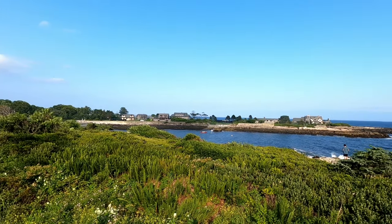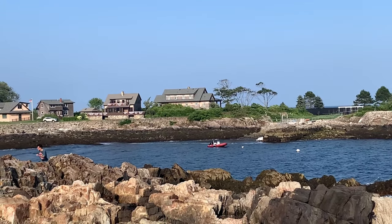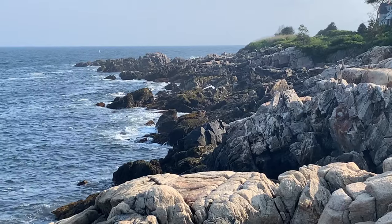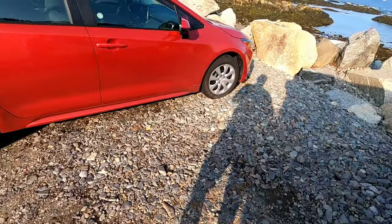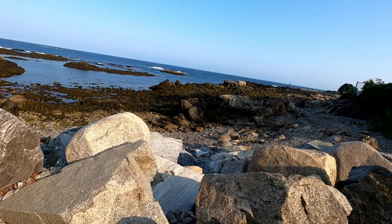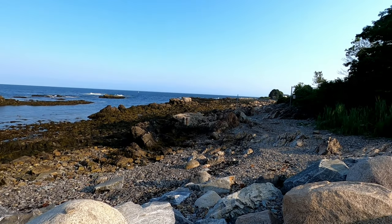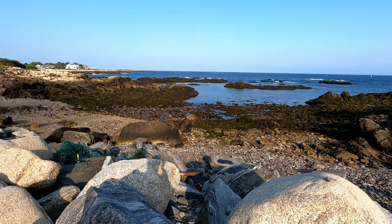Point Kennebunkport. Right by the high. Just a pull off here just down Walkers Point.